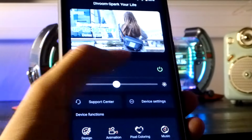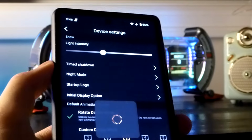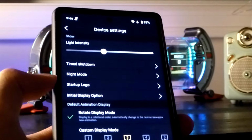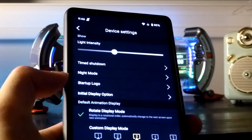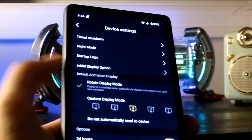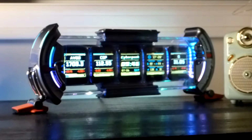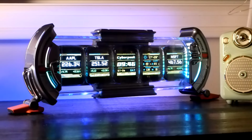Last but not least, you can also turn the entire clock on and off from the main page here, as well as go into more advanced system settings that allow us to change an auto shutdown timer. For example, if you want to turn off at midnight when you're sleeping and then waking up at some later time, you can customize that, as well as go into a rotation mode, which allows it to automatically flip through some of the preset profiles, some of your favorite dials, for example, after a couple of seconds.